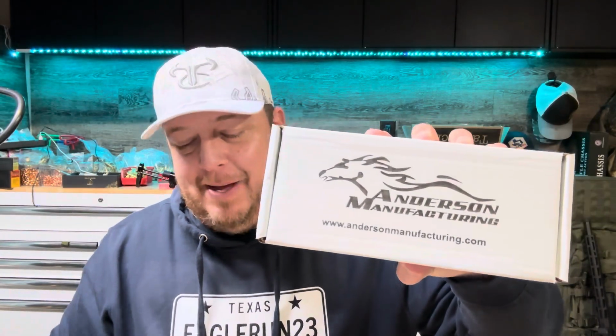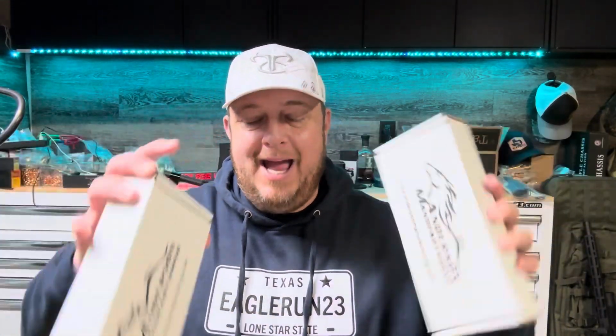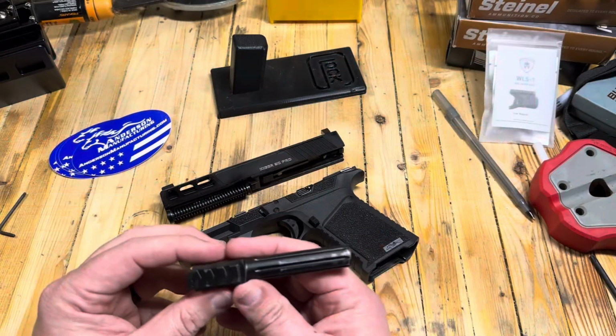Last, you don't know about this, but we had a small little issue with our Kyer. Haven't even got it out of the box yet. Let me bring you down here close and we can talk a little bit more. So here's the original barrel.